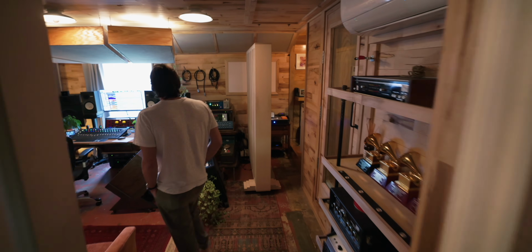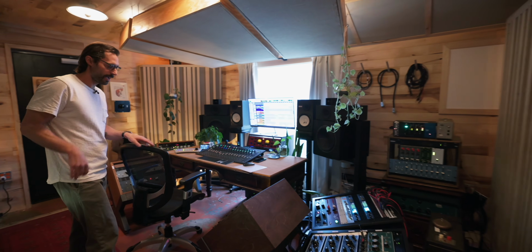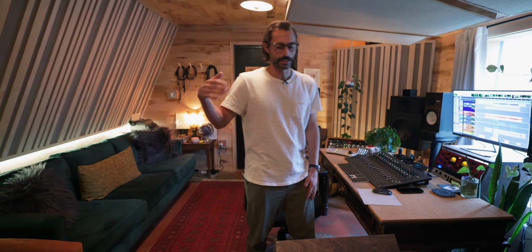And it's nice that it's a separate space. It's not like I'm doing everything in the same room. Yeah, and this way I can have people in there setting up Atmos and doing a lot of the heavy lifting for me while I'm working in here, mixing. Yeah, that's great. So it's actually great to have the separation.